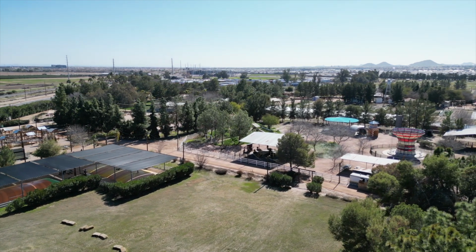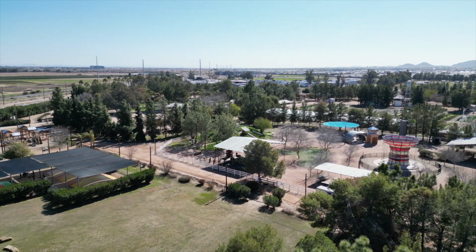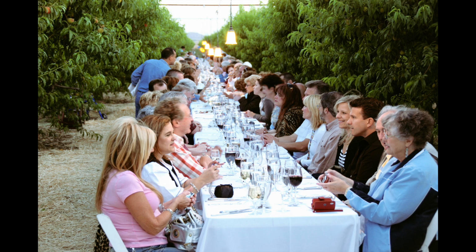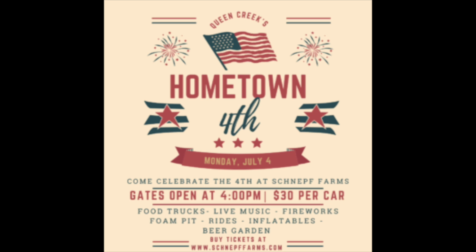Schnepp Farms is open 10 months a year, and the seasonal events that they put on here every year are the Pumpkin and Chili Party, Winter Wonderland, Dinner Down the Orchard, Easter Excitement, and the 4th of July fireworks celebration. Schnepp Farms is also well known for their wedding venue, and if you want to get married there, I know the wedding planner pretty well, so I could probably hook you up with something.